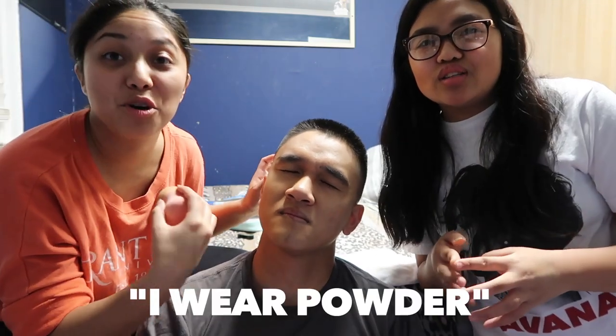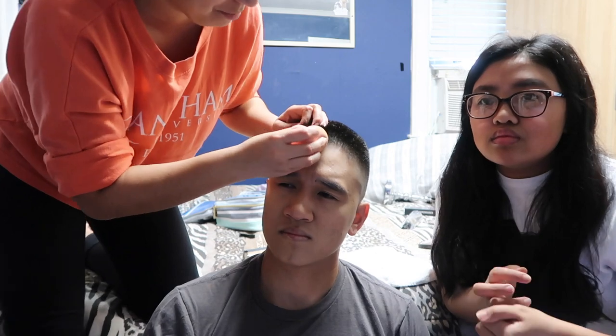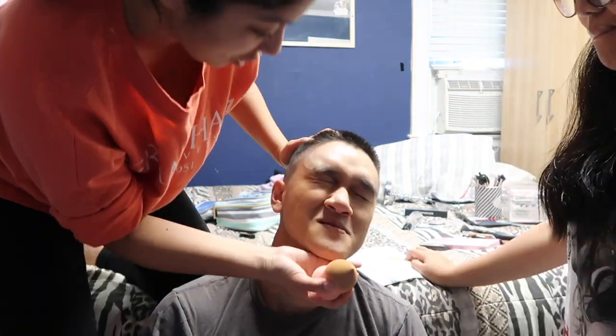I have a powder. I'm setting spray. I don't do powder because I don't want to look cakey. I've never used one of these before. I usually do this with my hands. I don't know what I'm doing, but she did dots like this, so I am. Put your head back.